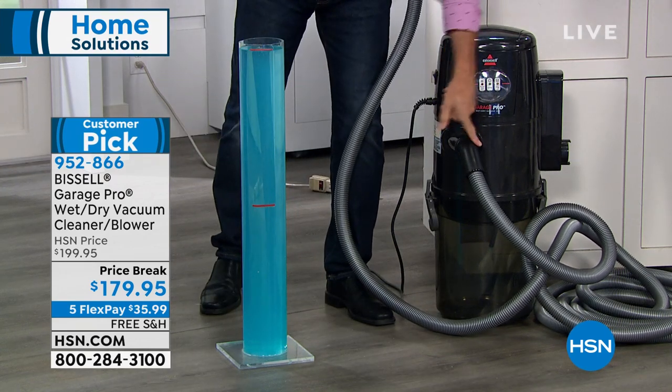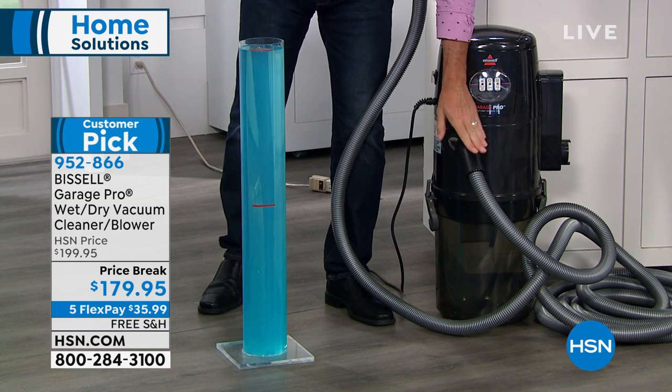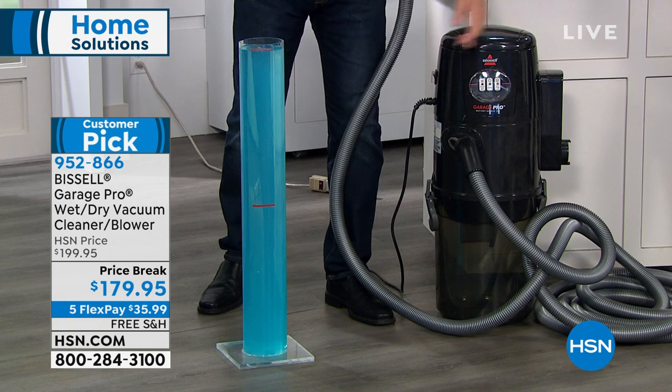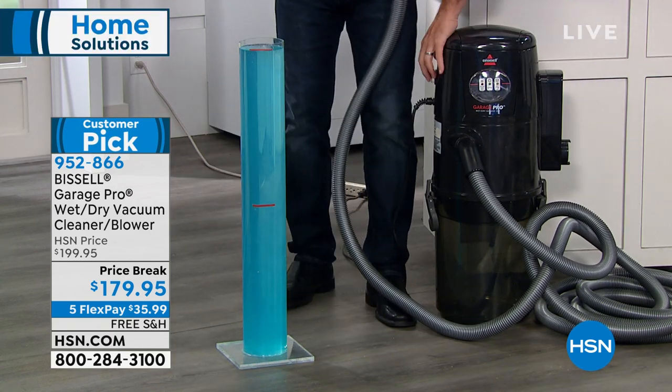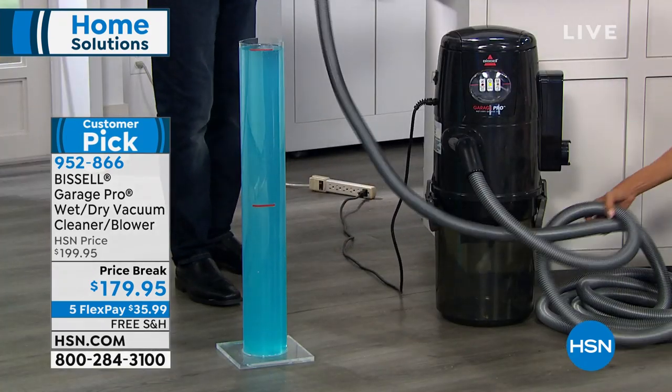So I was just able to switch that from the blower function, which is right over here, to the other side. So this is suction power, so it doesn't matter whether it's wet or dry. But I want to show you what this can do when we really talk about a dry mess. So I've got a tall 2-gallon setup here. Again, I think we just have some blue water. So when I turn this on, we can go back to suction, and then here we go. It does a great job.